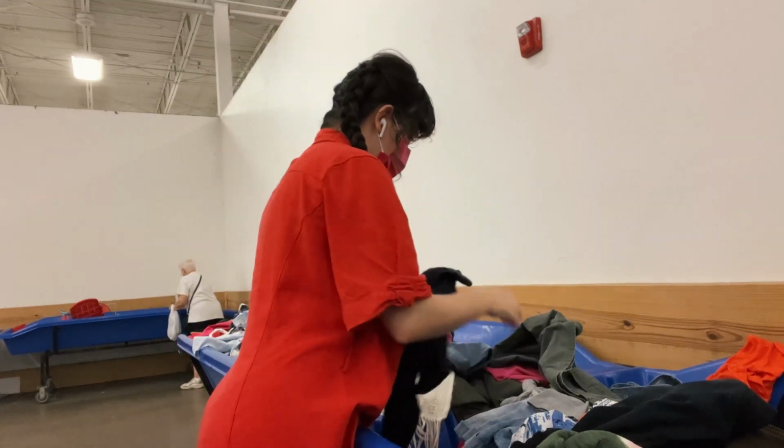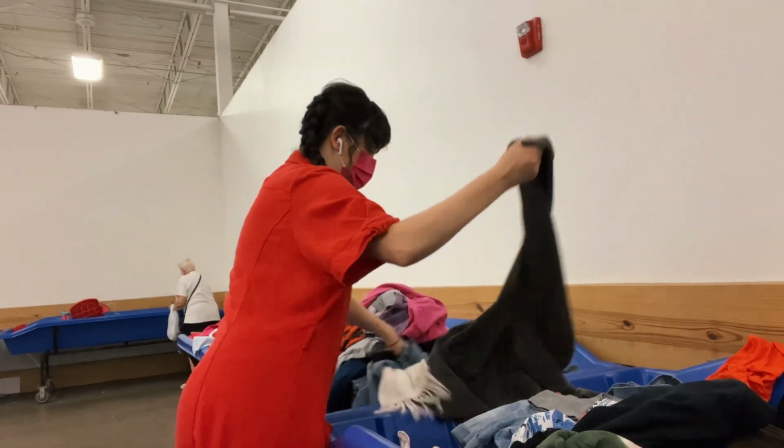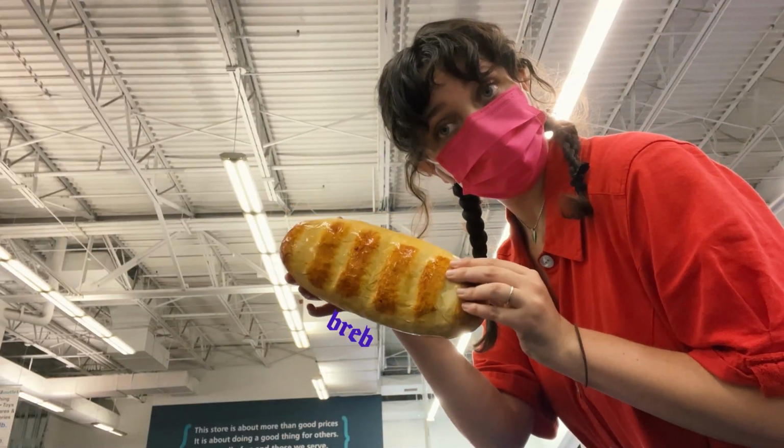This way you can find all the goodies that are at the bottom that no one ever looks at, and make sure you see everything that there is to see. You really never know. I can't stress this enough. You never know what you're gonna find.